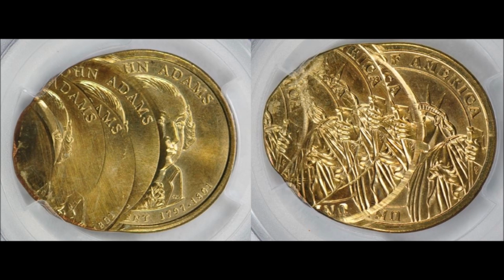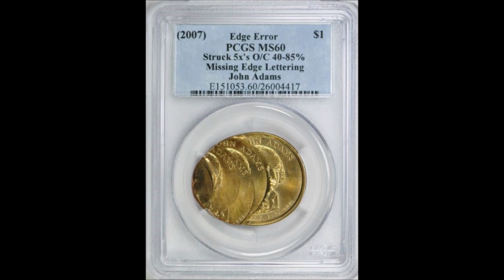So the next coin I wanted to talk about here is another presidential dollar coin. This is a 2007 John Adams. This one, of course, is missing the edge lettering as notated in the slab label, which you'll see here momentarily. But this is probably an example of a coin that you won't really see in circulation. This was probably discovered in a sealed mint bag. This one was struck five times, and then you have something that is as visually dramatic as it is rare and valuable. Each independent strike, aside from the first one, is between 40 and 85% offset.